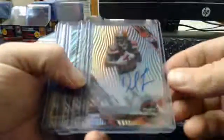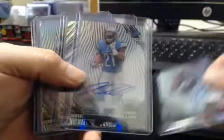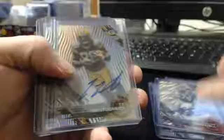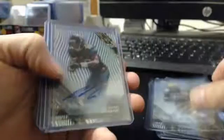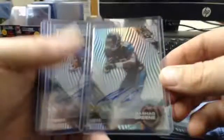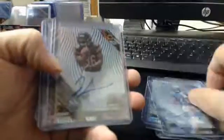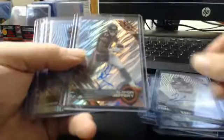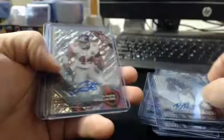Okay, base autos. Get that focus back. Duke Johnson for the Browns. Amir Abdullah for the Lions. Isaiah Crowell, another one for the Browns. Ty Montgomery, Green Bay Packers. Rashad Green, Jaguars. Amir Abdullah, another one for the Lions. We had Jeremy Langford and Alshon Jeffrey for the Bears. And then Brashad Perryman, Baltimore Ravens.